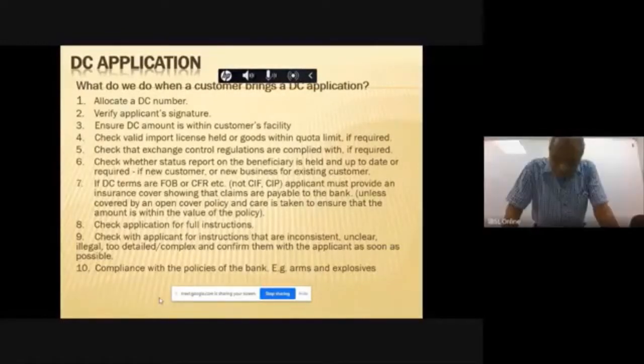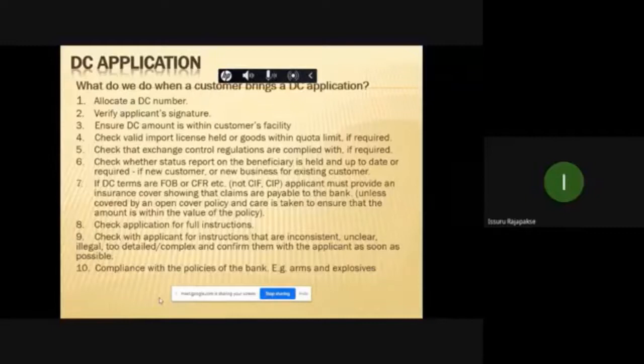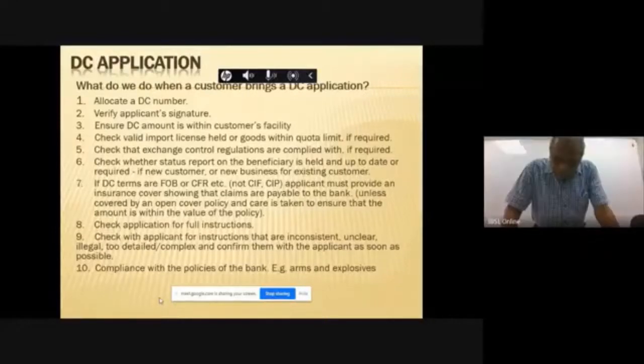Current restrictions? Restrictions on HS codes on the current method where you perform import. Simple, importing of motor vehicles, cars, has been banned.